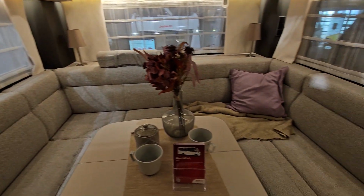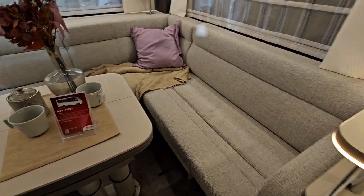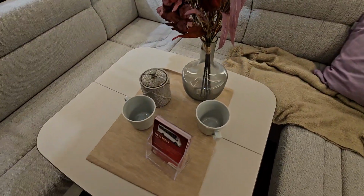Very large lounge here at the back, and a very nice feature of this lounge is this, which is a deep storage pit there. Pit? Yeah, that's a good word, isn't it? Yeah, that'll do.